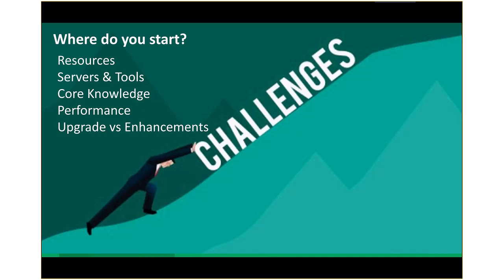Then you've got this upgrade versus enhancements. It's real simple. If I just upgrade in place, what's involved with it?